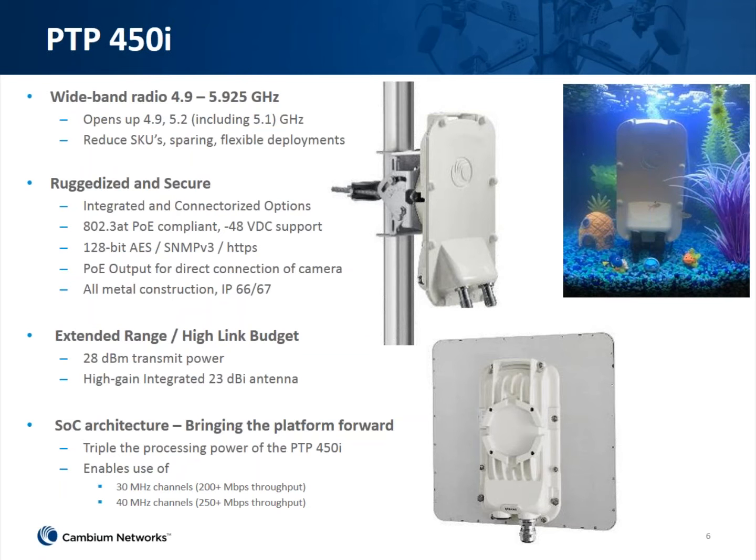There's no license key associated with that. As that feature becomes available, you'll just be able to upgrade the firmware in the PTP 450i, and it will automatically be able to select 30 or 40 megahertz channels and take advantage of the extra capacity. So if you buy the 450i today, it's upgradable, and there's no charge later on to add that additional channel bandwidth and additional capacity.